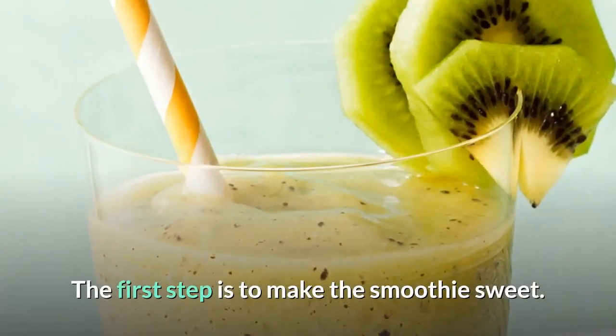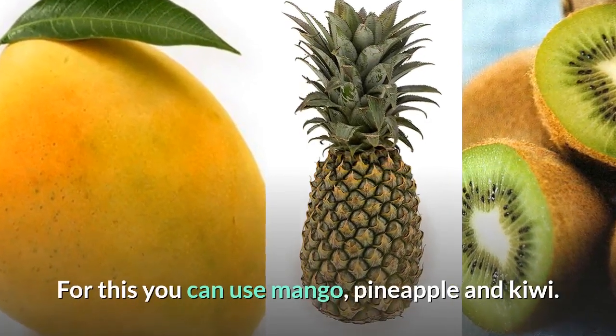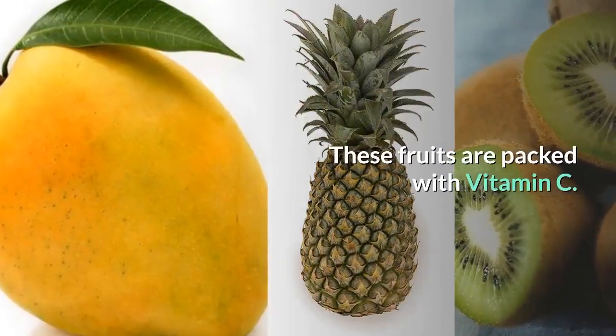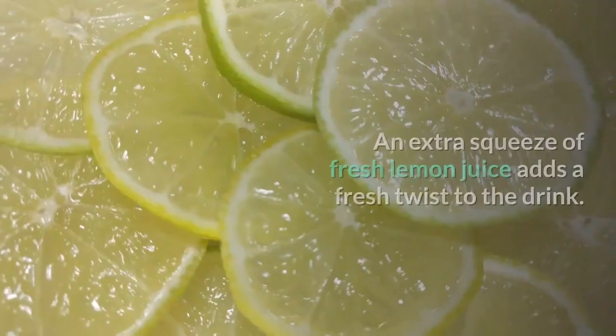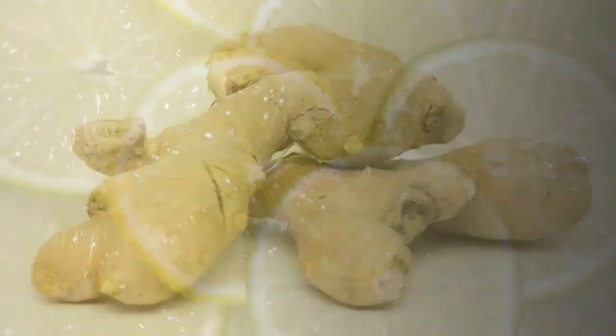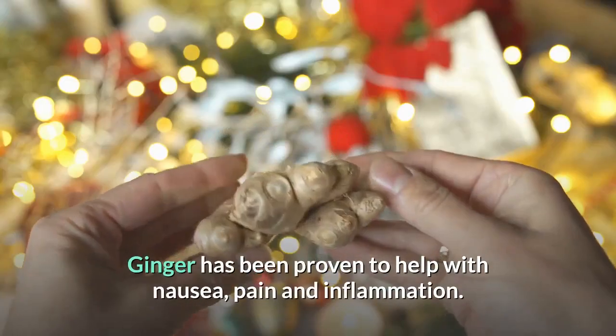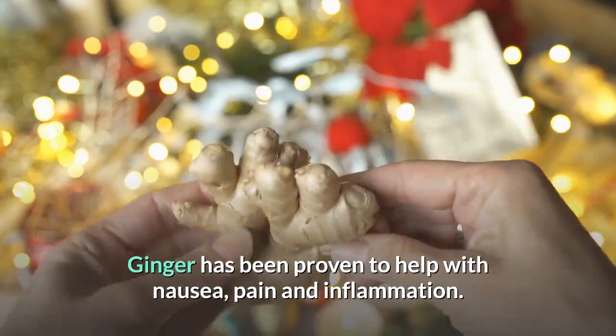The first step is to make the smoothie sweet. For this you can use mango, pineapple and kiwi. These fruits are packed with vitamin C. An extra squeeze of fresh lemon juice adds a fresh twist to the drink. You can also add fresh ginger to the mix. Ginger has been proven to help with nausea, pain and inflammation.